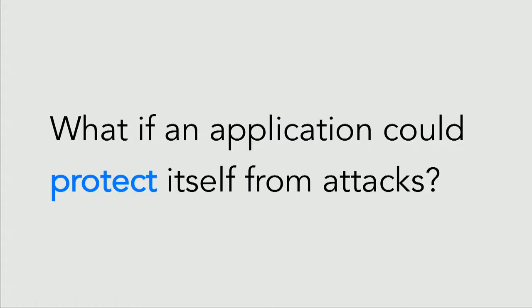So there are vulnerabilities, which is looking at vulnerable source code and how to improve it. But then there are attacks. And attacks are taking advantage of vulnerabilities or weaknesses in the application.